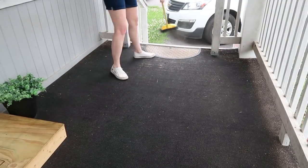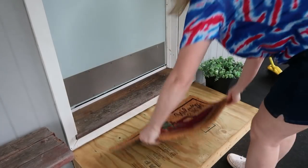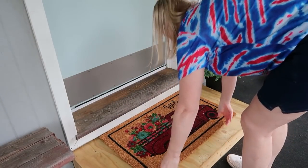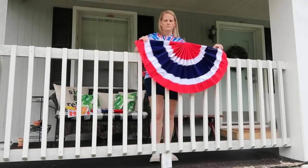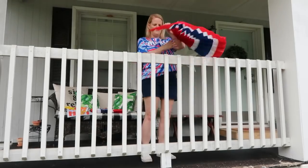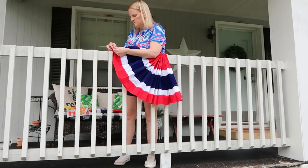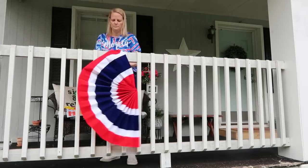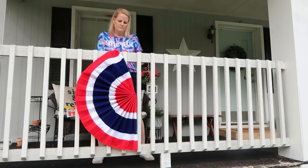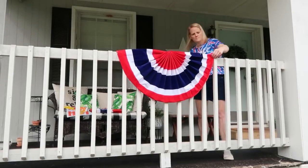I did just leave all my spring decor, and I usually will put some red flowers on my porch, but this year I didn't. I just kept the pink ones and just added in my flags and a few stars. And then I bought these, like I said, at Hobby Lobby. I was counting the wooden slats because they don't have the same amount on both sides, so I have to try and find the center. And these things were a pain. I just used some wire to put them up.